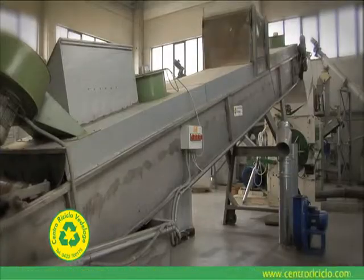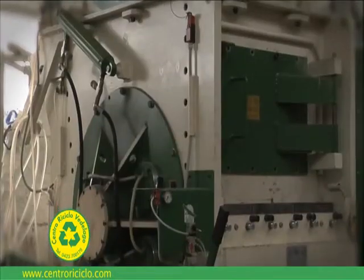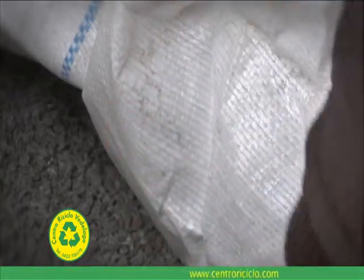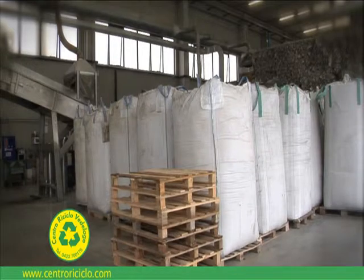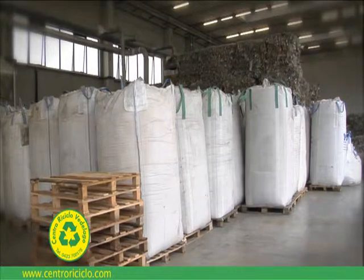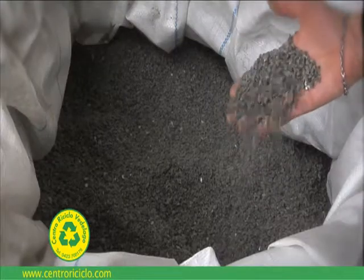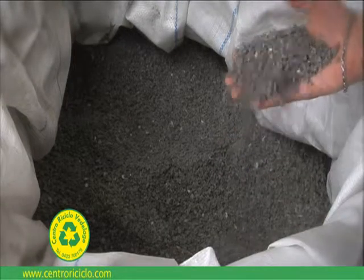This plastic casting is cooled and ground in a mill which reduces the volume of the material to a size varying from 0 to 8 millimeters. This plastic granular is the final product of the regeneration treatment of plastic wastes. The granular is packed into sacks and stored for the subsequent delivery. This granular, which is in all respects a secondary raw material, is periodically analyzed to verify that its standards respect the specific UNI law.